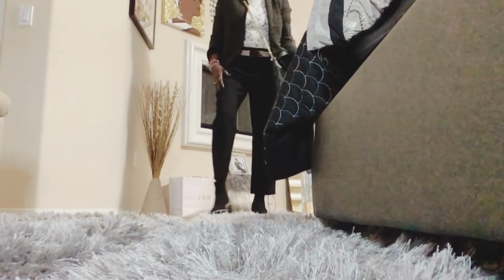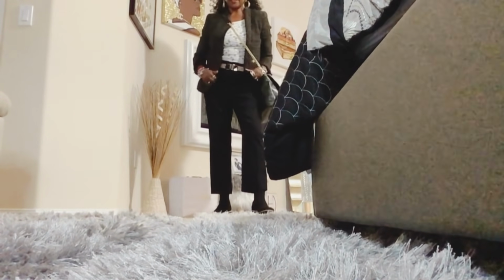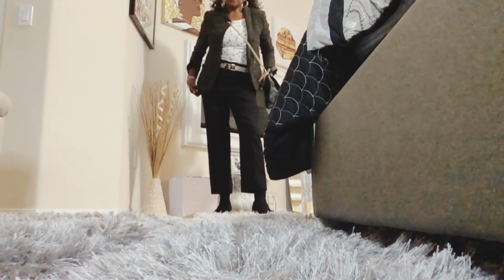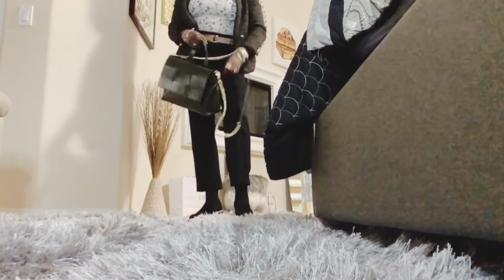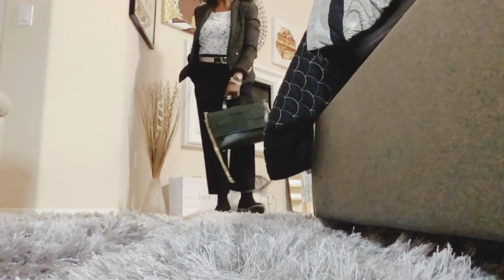So yeah. H&M pants. Zara tweed jacket. $1 here, $1 there. My little lacy top I've had for years. Then this beautiful bag I got from TJ Maxx by Ana Paula. So, yes, guys.